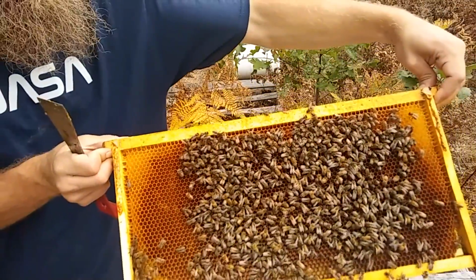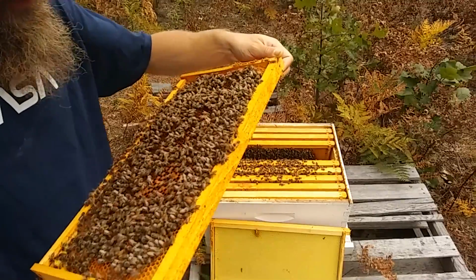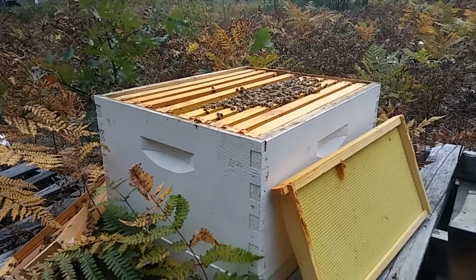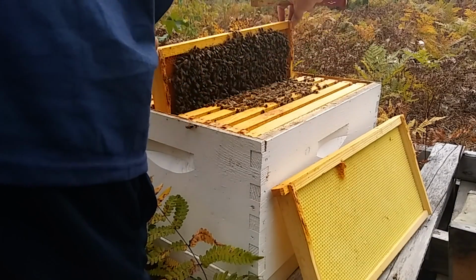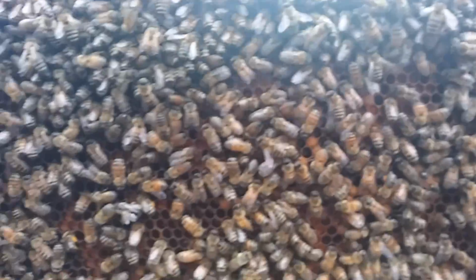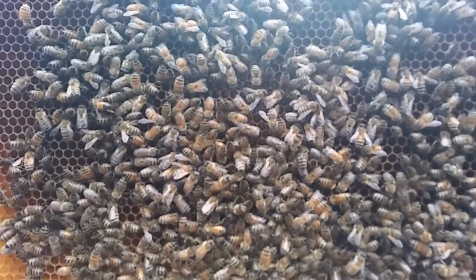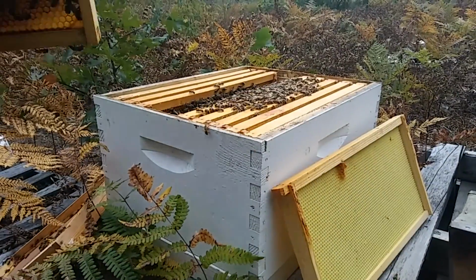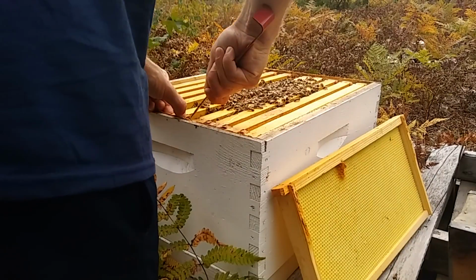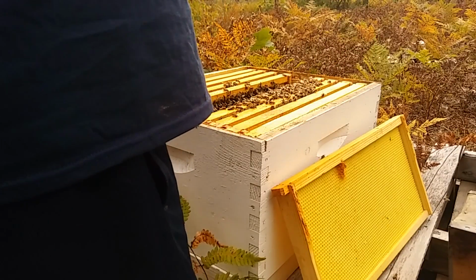Alright, so I don't see any eggs in there right now. It's not the sunniest day, so it's not the easiest to see eggs right now, but I don't think that there are any. There's a little patch of brood. Here, I'm gonna do something different with this camera. Okay, a little tiny patch of old brood right there. Everything else is bee bread on this frame. I do not think that there are eggs in there, which would make sense. I mean, they're going to be bringing their nest up at this time of year.